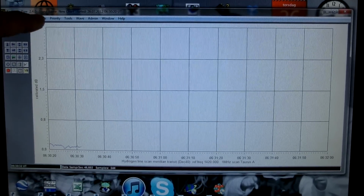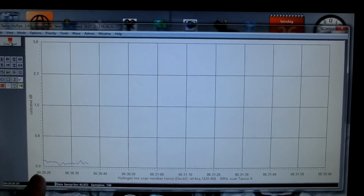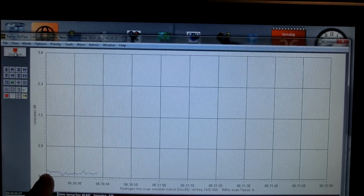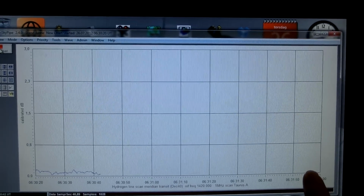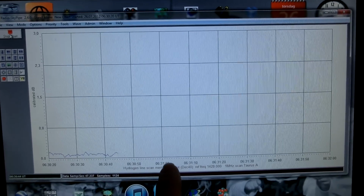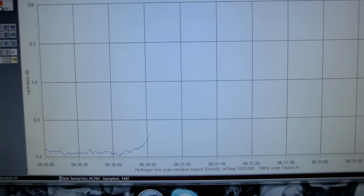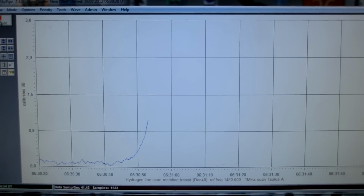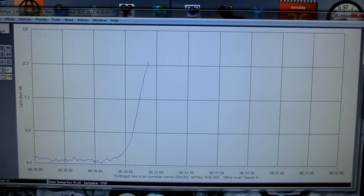This vertical line is relative strength in decibels, and this is the frequency: 1420, 1420.5, 1421. So the peak should show up around here somewhere. So we'll see what happens there. You can see the line climbing and climbing and climbing. There you go. It's climbing beautifully.